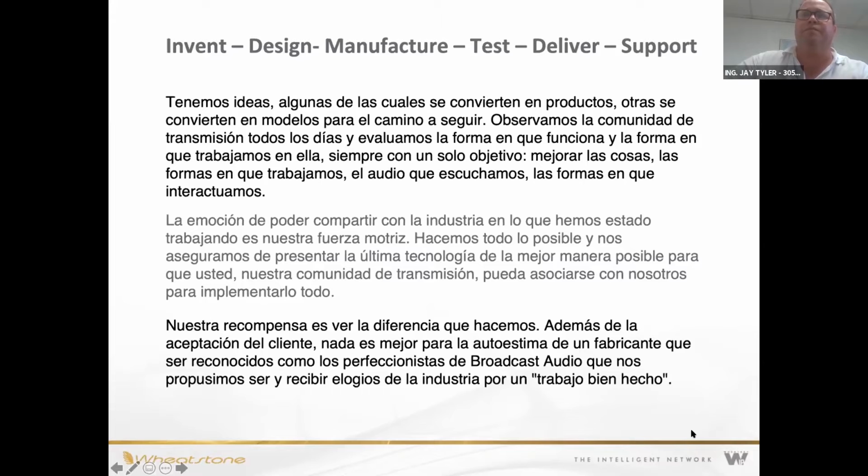And because Wheatstone makes the hardware its software runs on, it makes our products extremely reliable and easy for us to support.